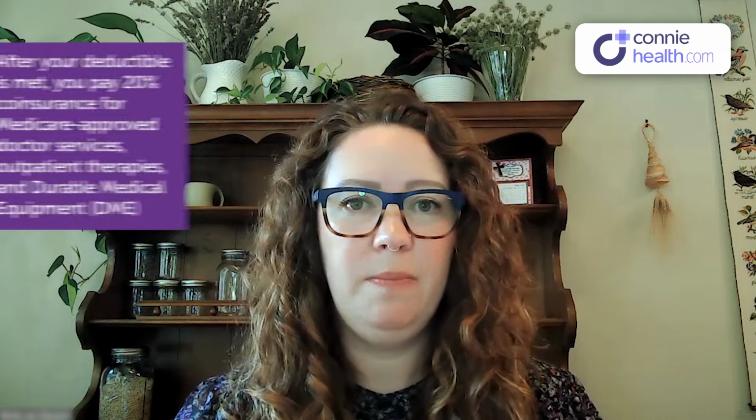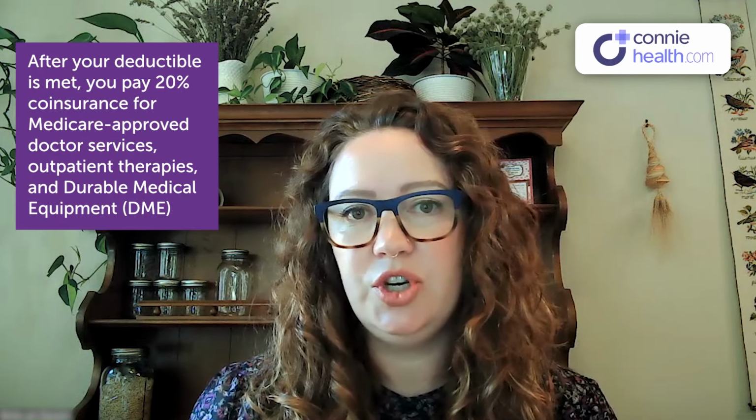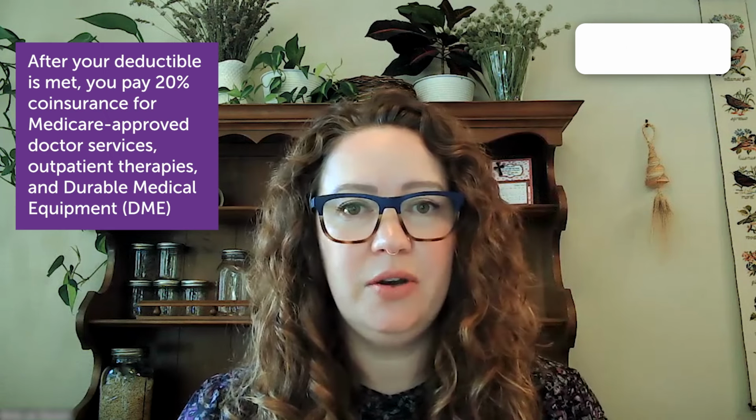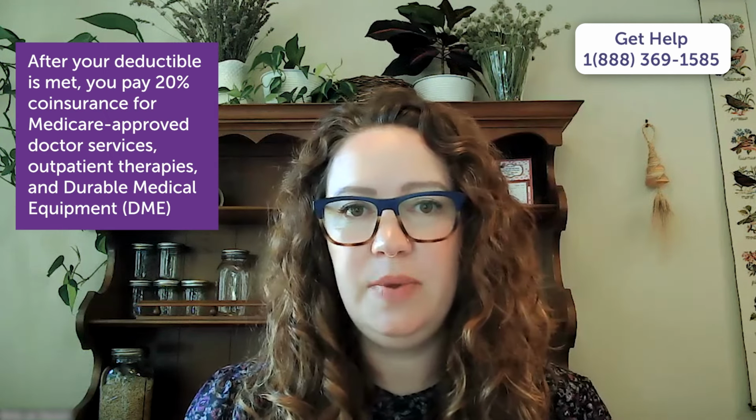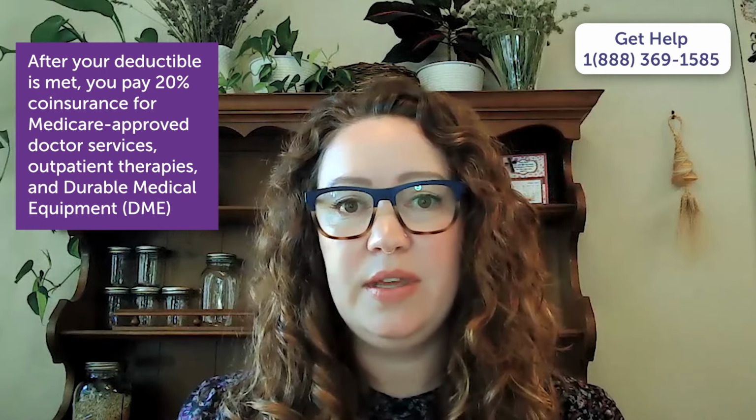After your Medicare Part B deductible is met, you begin paying a 20% coinsurance for Medicare approved doctor services, outpatient therapies, and durable medical equipment, or DME. Now, this is really important to note. There is no cap on the 20% coinsurance. So that coinsurance amount that you pay for services could go on and on and on. There is absolutely no cap.